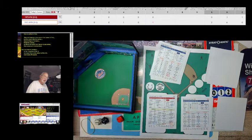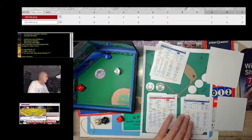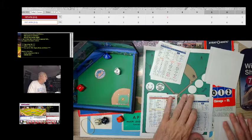And the pitch, and that is a 349. A 349 will be pop up left side, and that is Pagan. Been a lot of pop ups so far, and that will retire the side. We go to the top of the 7th.